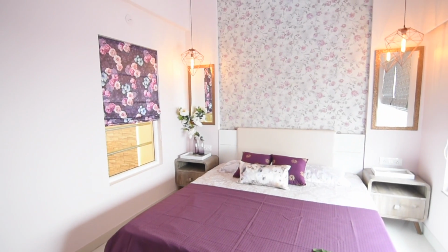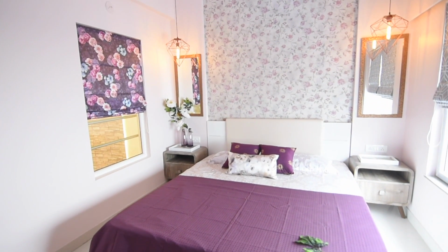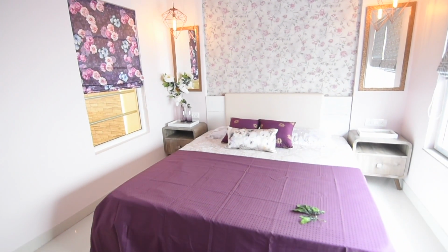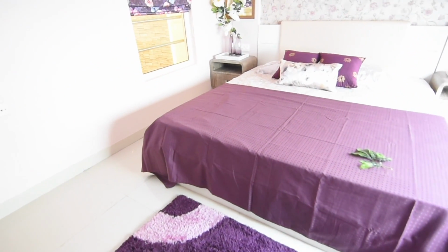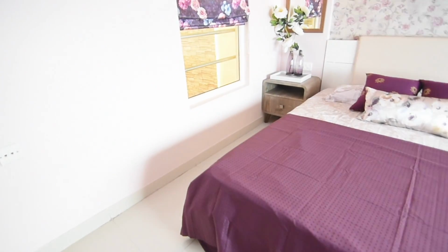And we also got the space above the wardrobes to actually add a loft, so that's additional storage that we got. That was one of the main changes that I did here. The bed and the wallpaper, hanging lights, and I wanted to add mirrors on the side so they act as dressers as well as look nice. And it makes it look spacious.